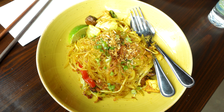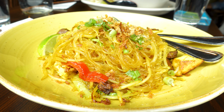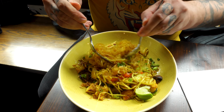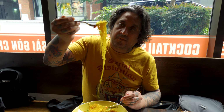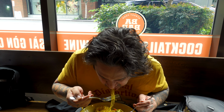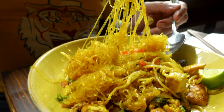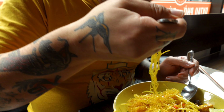I got the lemongrass tofu with Singapore noodles. And I got the sweet potato curry laksa. Let's start with the lemongrass tofu with Singapore noodle. I wanted to swap the noodles for rice because I prefer rice. But Diana was like, no, idiot. The noodles are a big part of the dish. I was like, yo, okay, chill. I get the noodles. The noodles were really good. The whole dish was actually really good.